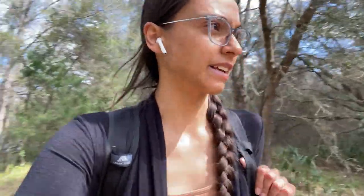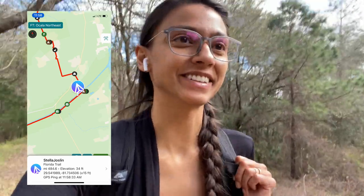Upon this campsite off a canal that is off the St. John's River in North Florida, and it just so happens that the campsite is right off the Florida Trail. So I was like, oh, I may as well do a little hike on the Florida Trail.